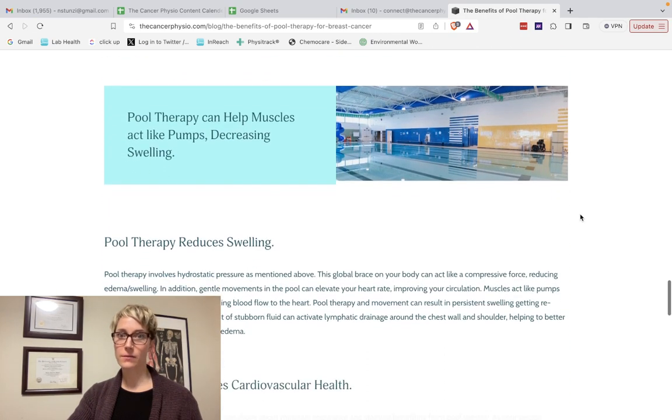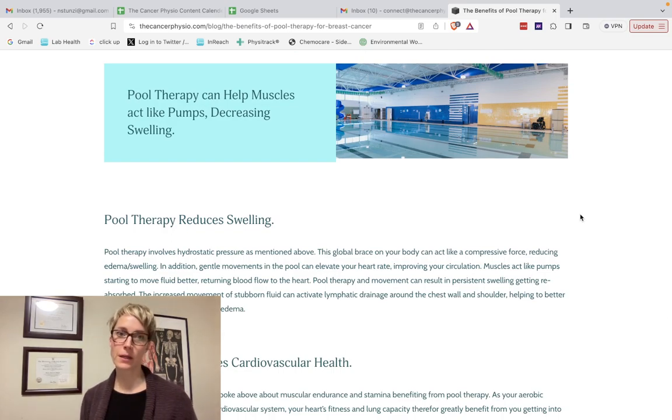Another beautiful impact of pool therapy is that it reduces swelling. Pool therapy can help the muscles act like little pumps because you're doing little movements for a long period of time, and those little pumps can actually help to start to move the swelling around, decreasing swelling as a whole. Or stubborn swelling that hasn't moved around for a very long time can finally start to get mobilized as you're able to move more than you ever have or for longer periods. So swelling can be greatly reduced through regular pool therapy. This can also help generally with lymphedema and just general edema as a whole.